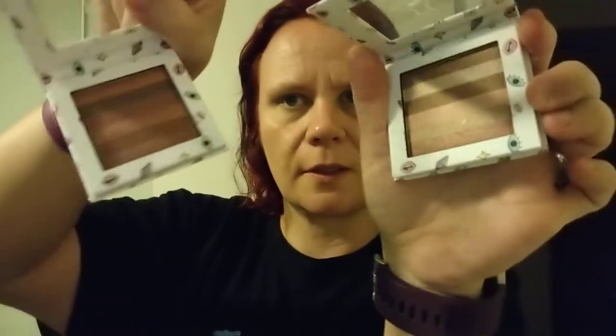Okay, so I got these because I've had something similar from the Body Shop before. I think these were about $4 or $5. And you can use them swirled like this as a bronzer, you see, or you can just use one color as an eyeshadow shimmer. That's why I got them, because they reminded me of that and they're really useful and really versatile. So yeah, I'll get a lot of use out of that.